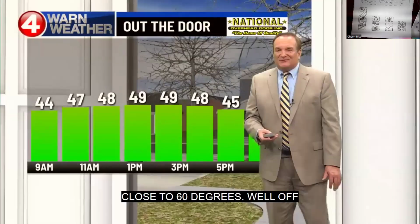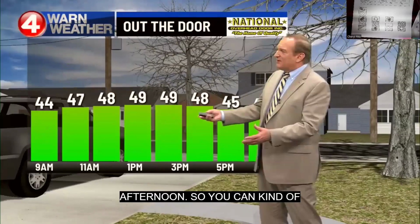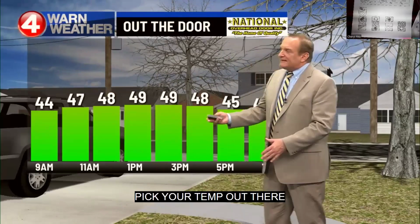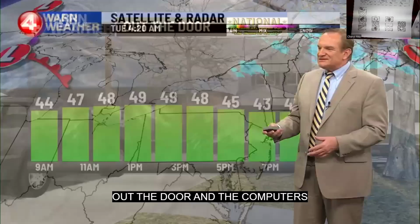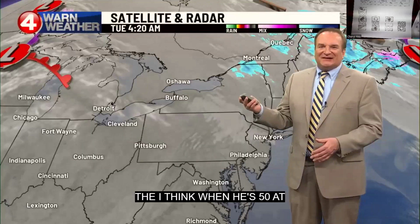Here's a look at the out-the-door forecast, and the computer is warming us up to around 50 at the airport. I think we're going to hit 50 at the airport, maybe even 51. You know, what's a degree amongst friends, right? Here's a look at the satellite and radar picture.